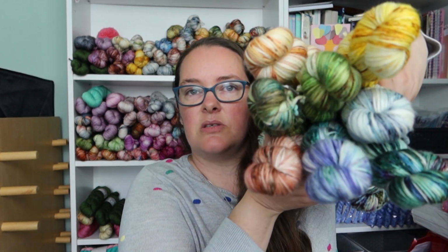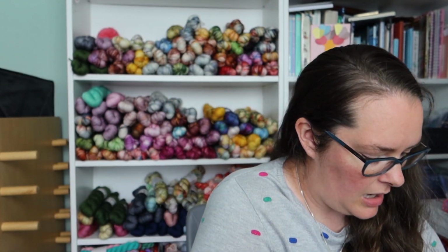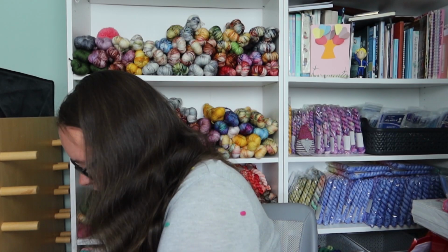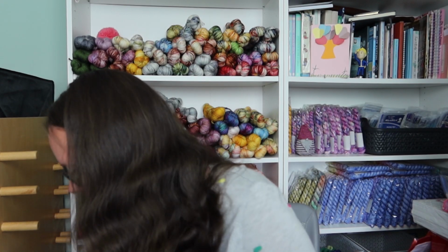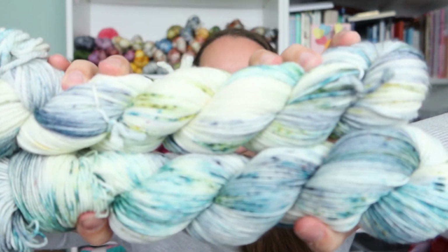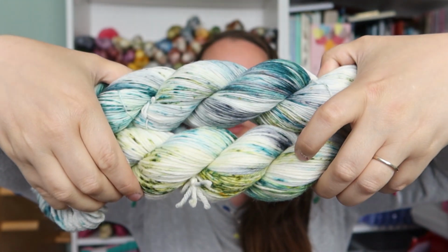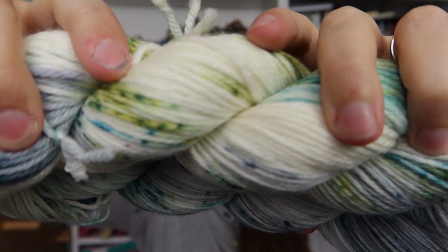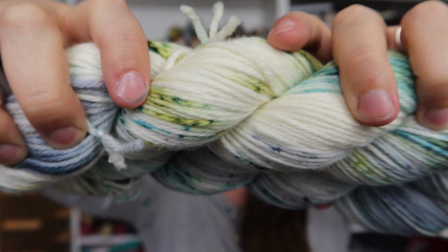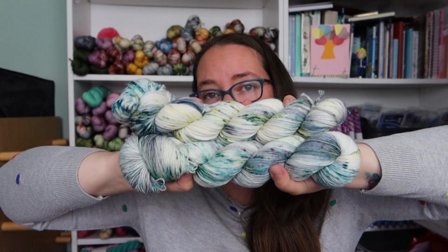So I have got them all dyed up on DK as well. As I said, they'll be available on all the different bases. I'm just going to share a couple of the DK ones because I always find it's quite interesting. Oh, I'm dropping everything. I always think it's quite interesting to be able to show you how they look slightly different across the different bases. So you've got the 4-ply on the bottom and you've got the DK on the top, and we've swapped there. The speckles on the DK tend to come out slightly bigger because the yarn has a bigger surface area to cover on the speckles and stuff like that. But there we go. So that's just a little combination.